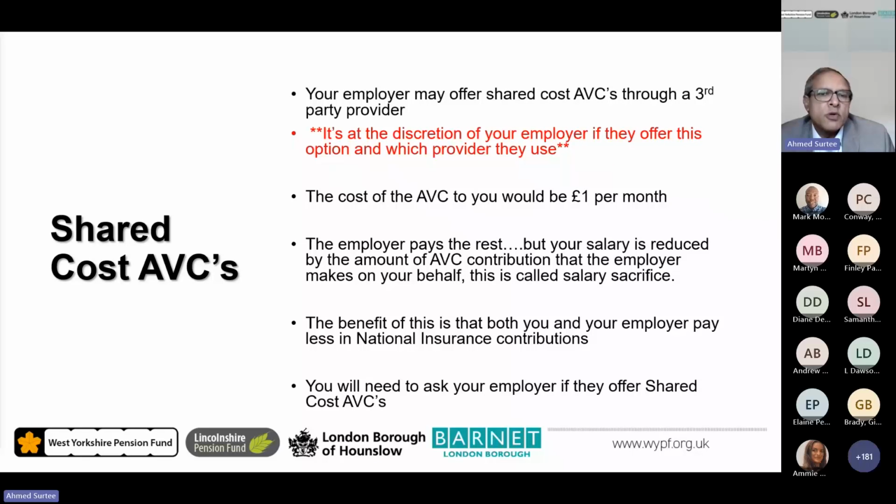So if you were to pay £100 per month, £99 will be the salary sacrifice amount and £1 will be your personal contribution. In summary, the benefit is both to you and the employer of paying less national insurance contributions in this approach, and income tax.